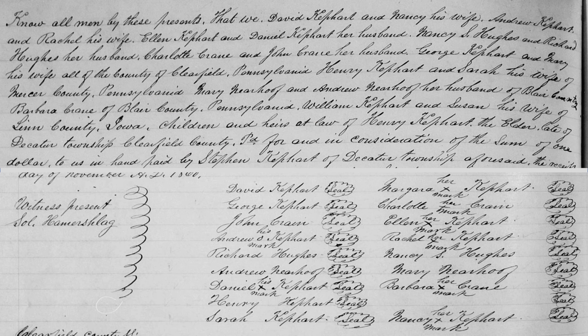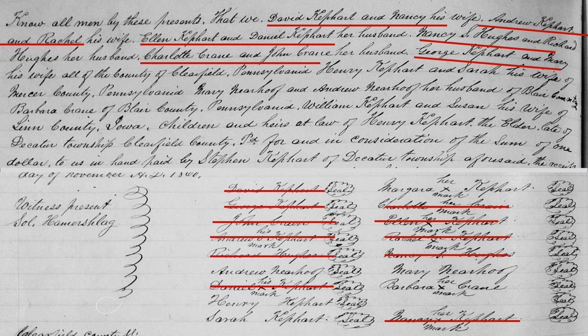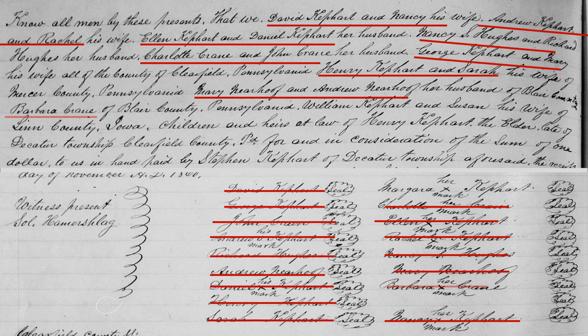At the bottom of the page are the signatures of each of the people. Let's do a comparison. David and Nancy Kephart, Andrew and Rachel Kephart, Ellen and Daniel Kephart, Nancy and Richard Hughes, Charlotte and John Crane, George and Mary Kephart. Notice there is no signature for Mary Kephart. Henry and Sarah Kephart, Mary and Andrew Nerhoff, and Barbara Crane. Notice that there is a Margaret Kephart listed but not mentioned. Also notice that many have an X that says his or her mark. This means that the person could not write their own name.